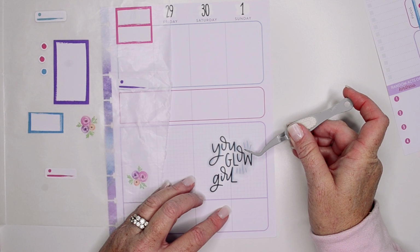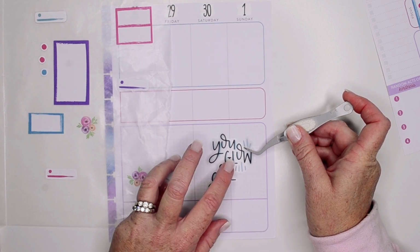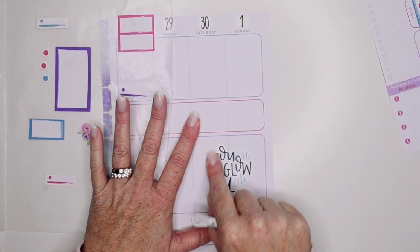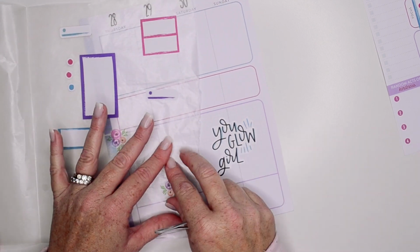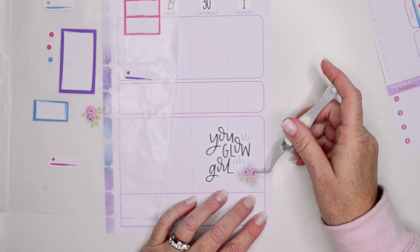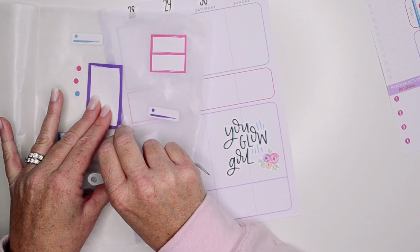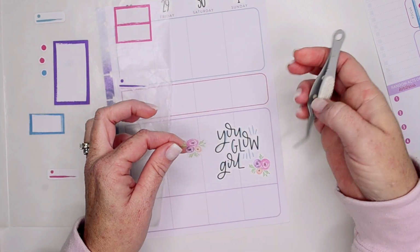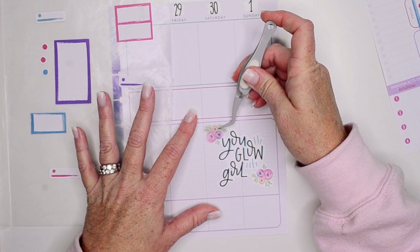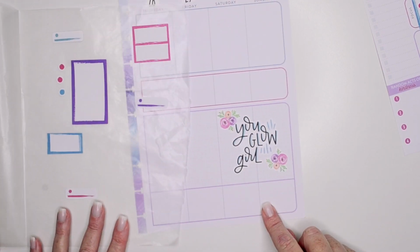Do I want to put it, I think I'll put it kind of like this. So you can still see the line just a tiny bit back there, but there's also grid lines back on this section of the page too, so it's not too terrible. And then we're just going to put that floral arrangement there, and we're going to stick this one up here. Let's try to turn it a little bit to go around my Y, but still stay in the box. So yeah, that's cute there.